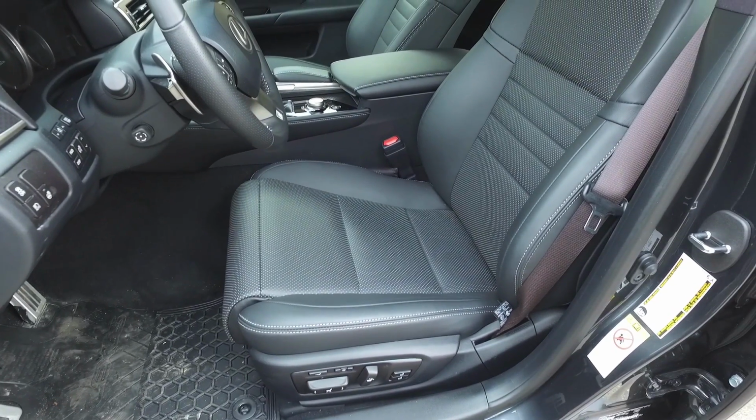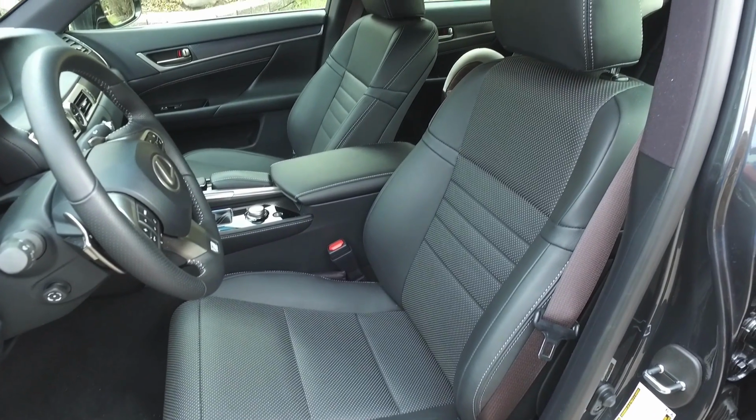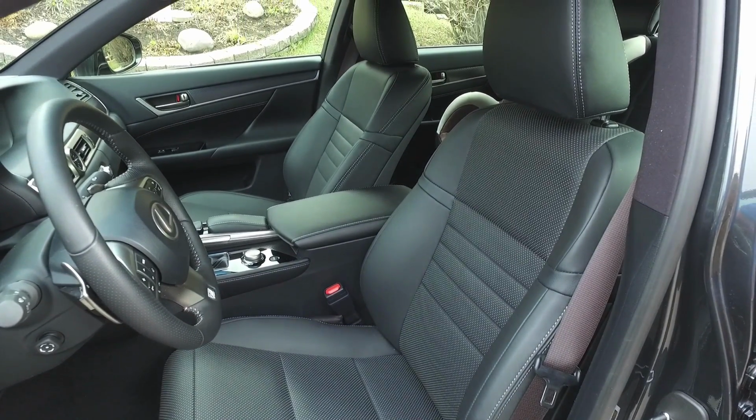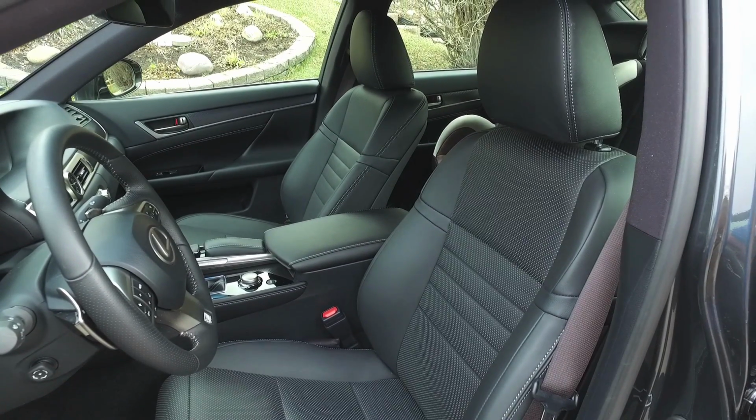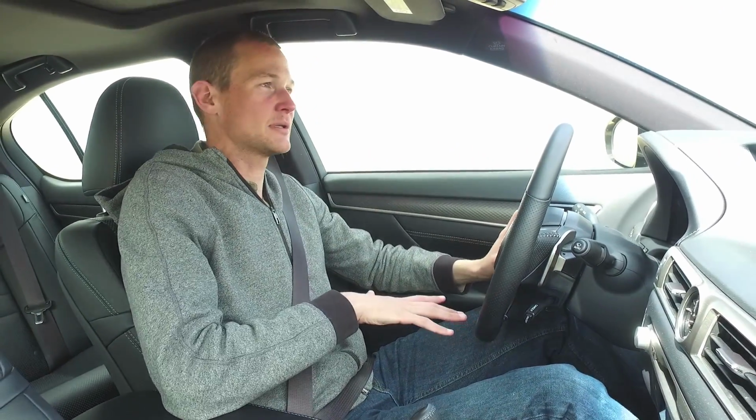Once we hop inside, we have a heated steering wheel, we have heated front seats, we have 10-way adjustable front seats as well. Here on this F Sport package, I have 16-way adjustable seats, and while the backrest is really supportive and gives you lots of options in terms of getting things just so, it's not so great when it comes to where your butt is actually sitting.